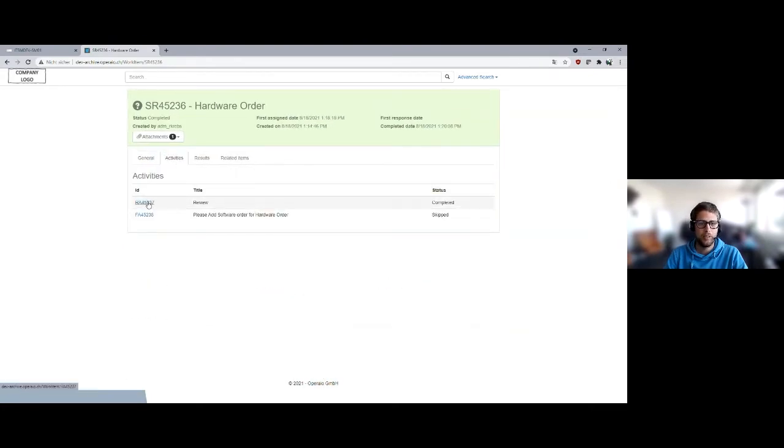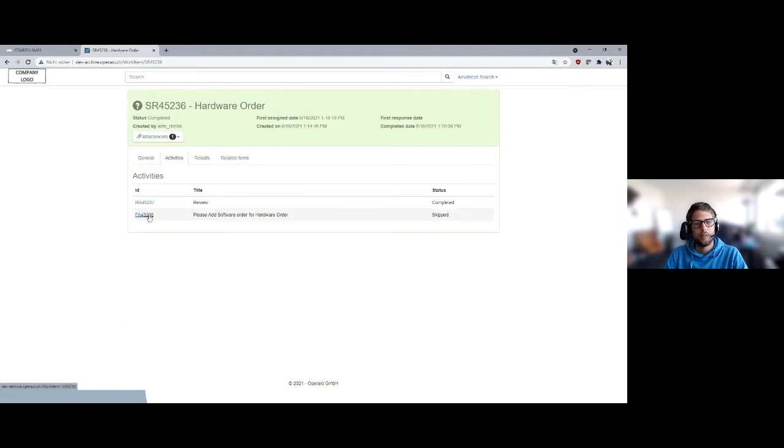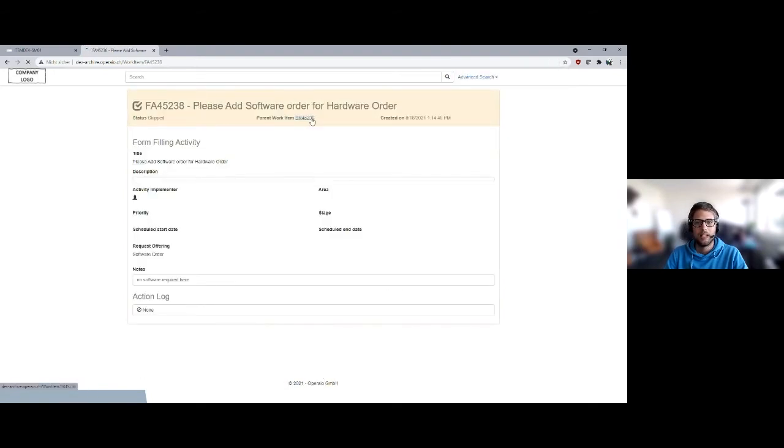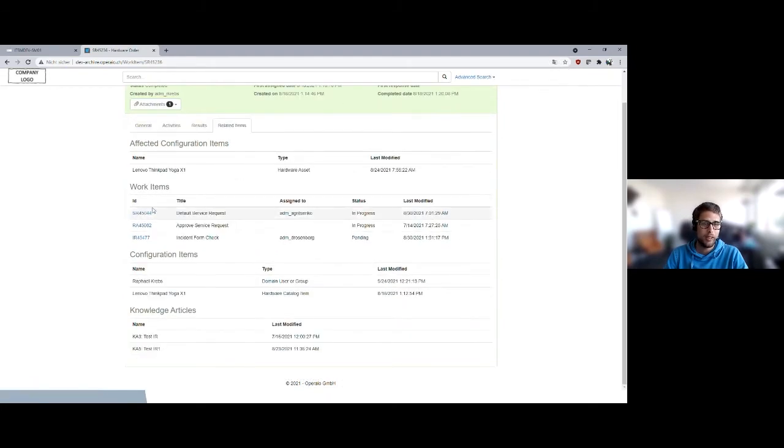Also, there are the tabs with your activities. I can have a look at these activities. I can move over here and have a look at this review activity with its own form. I can go back to my service request, have a look at the form filling activity, and so on. I also have the related items tab. Here, the same thing. You have hyperlinks to the other work items, and you can have a look at them if you want.